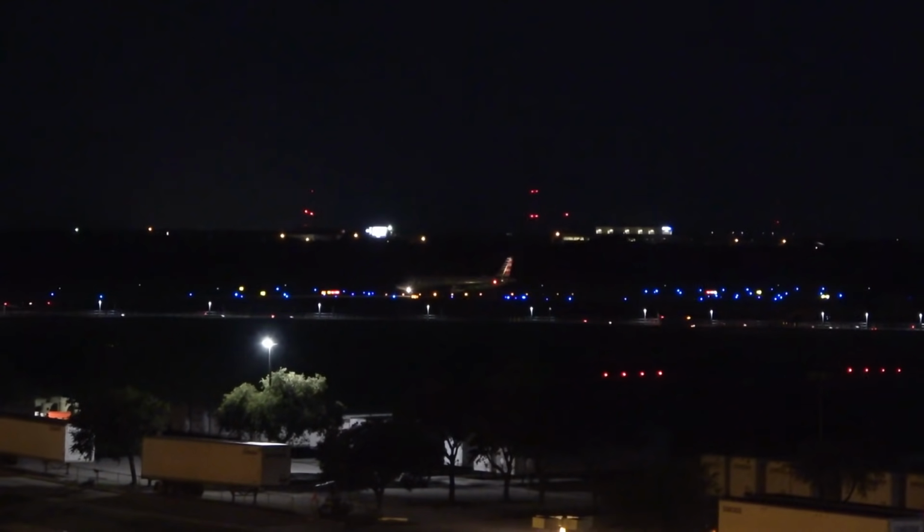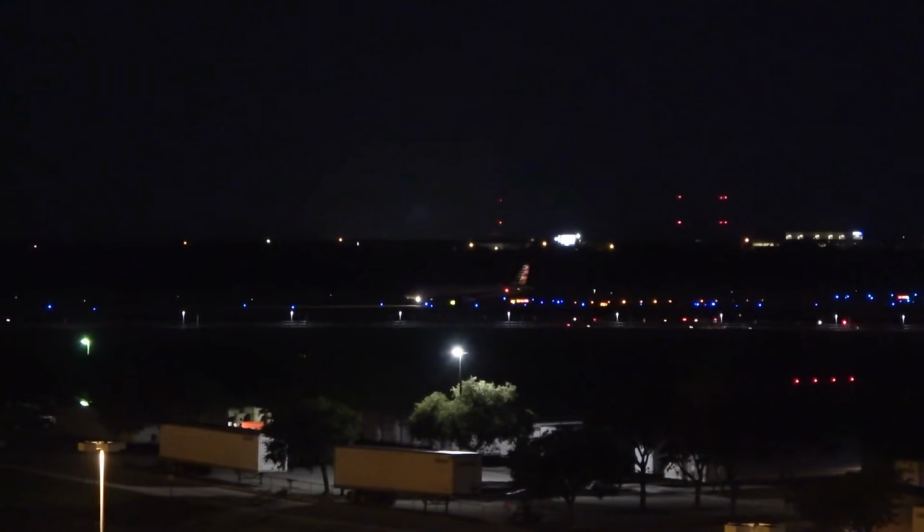American, taxiing for one left. Boy, this east-northeast wind this morning, it's actually comfortable. Oh my gosh, does it feel great this morning.